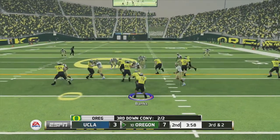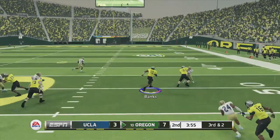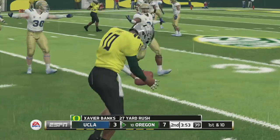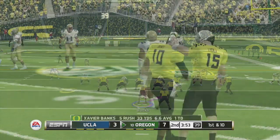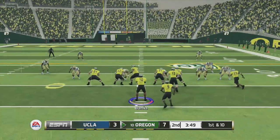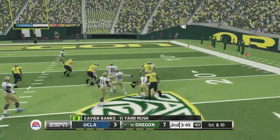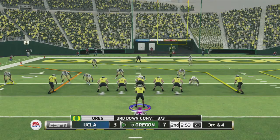Now 3rd and 2 on the option. Banks keeps it, and he's got some running room. He's at the 40. At the 35 before he's taken down by the defensive back. A 27-yard rush, showing his speed and why he came to Oregon, because he was that option quarterback. And now again with the run, picks up another first down, 11 yards rushing.